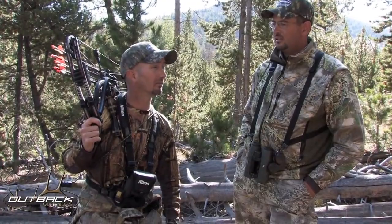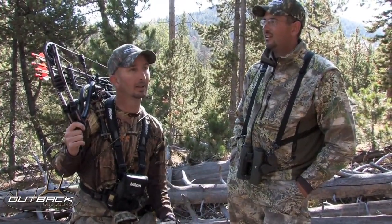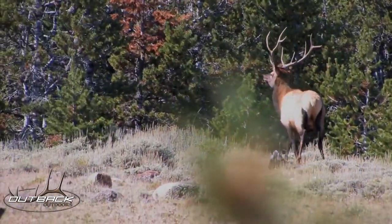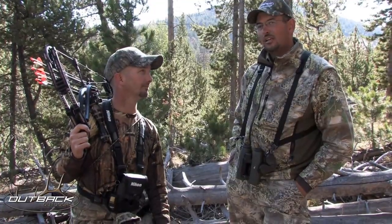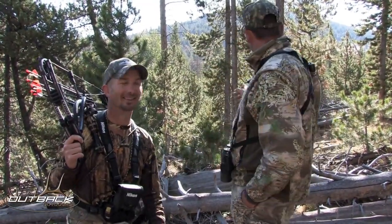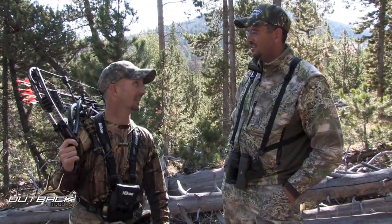Possibly. This is a great morning spot. I mean, they were bugling until 10 this morning. We saw a couple of small bulls, but we gotta go find the big boys. Well, like I told you, they're just working up and down this thing, so we say that and then he bugles right there again. He's really not that far up there, but he's bedded. He's bedded, yeah.